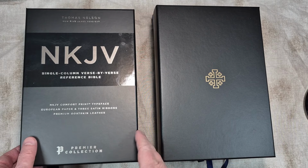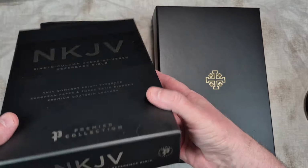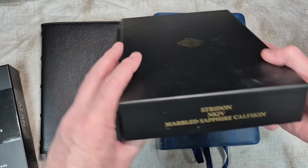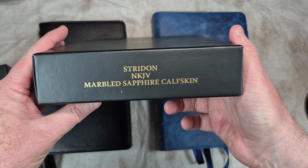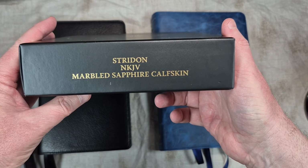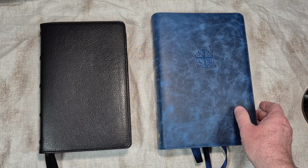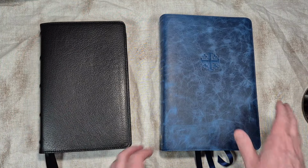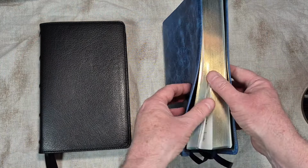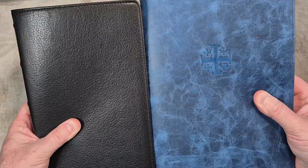Here's a quick comparison of the New King James single-column verse-by-verse reference Bible in the Premier Collection from Thomas Nelson, compared to the Stridon New King James from Scholar in marbled sapphire calfskin. Both are single-column verse-by-verse. Both are New King James. Both have 72,000 cross references. And we have sapphire calfskin versus black goatskin.